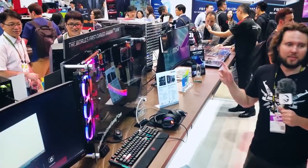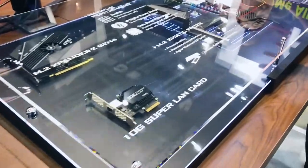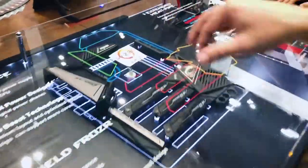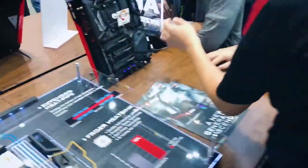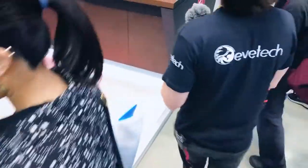Here are the new curved monitors, the new optics range. What's new about these is that it's got a little light sensor in the bottom here, and that detects whether you are in a dark room or a light room, and it'll change the backlight of the screen accordingly. Brand new motherboards that have brand new cooling fans, and the way it dissipates the heat is phenomenal. We did a booth tour of MSI, so make sure you check that video out, guys.